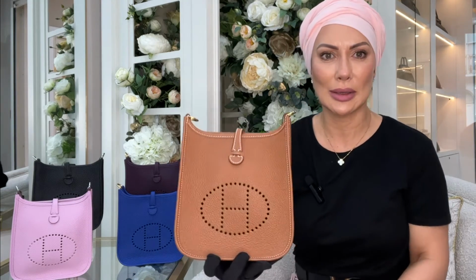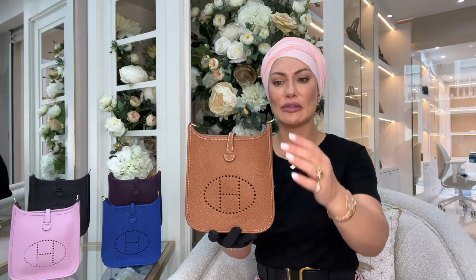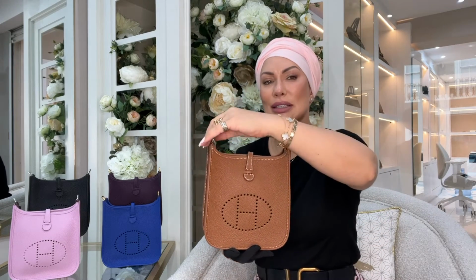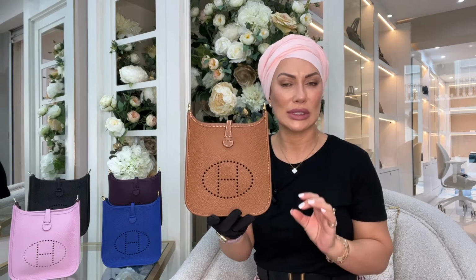Last up, I've saved this gold on gold mini Evelyne. Now, this particular bag is my favourite of the 5, and the reason for that is because this is a very classic and very hard to get hold of colourway. Gold on gold is renowned for being difficult to get.